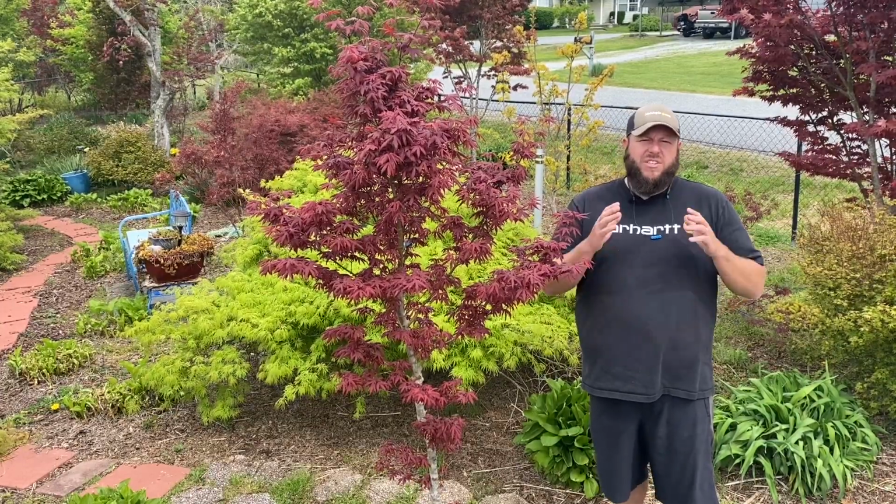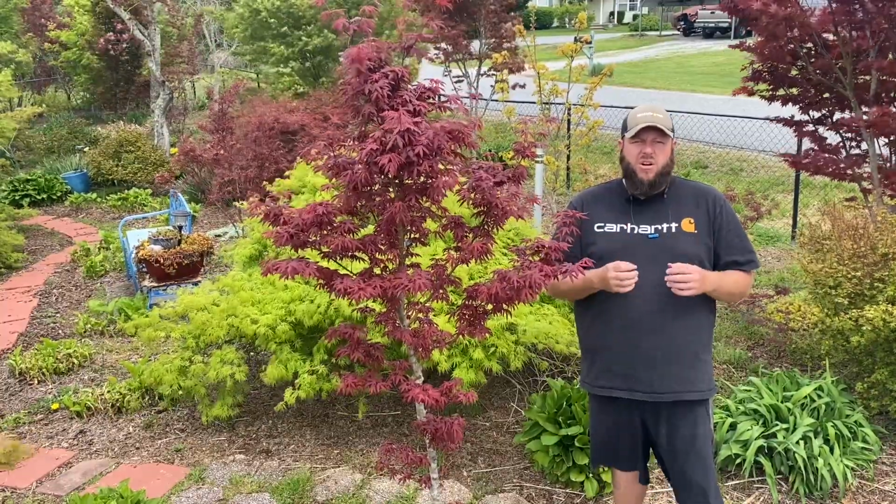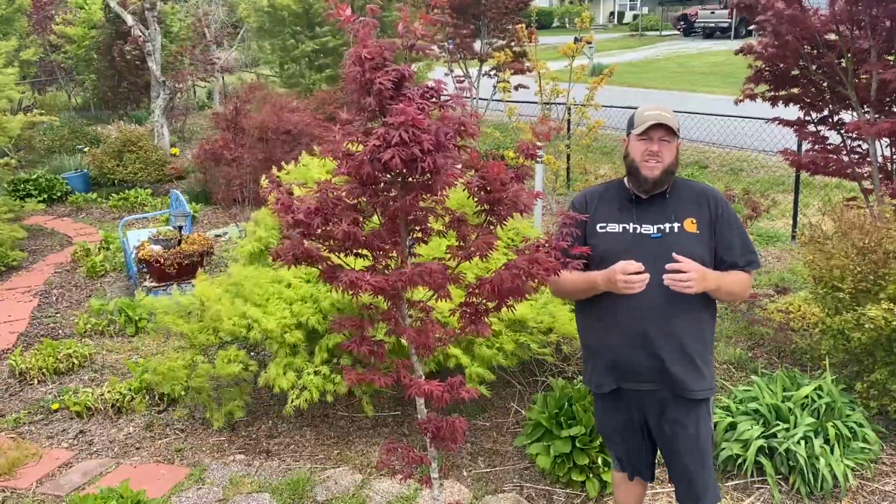Peve Starfish fits anywhere that you would have a larger upright red like a Bloodgood or a Fireglow or an Emperor One, but in a much smaller package. So this is going to be a smaller overall tree than those and just give you that same color, but a really different texture in the garden. This makes a great tree to pair with greens. You can see this Viridis behind us here. It brings out those colors excellently because that spring green especially against that deep maroon really shows off this tree.